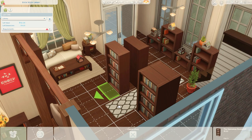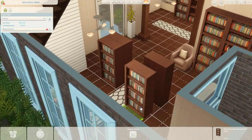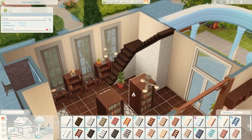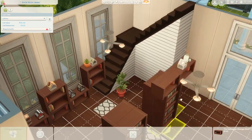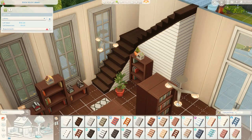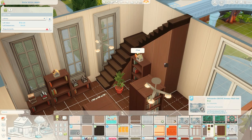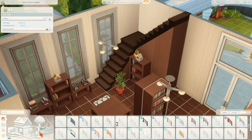Anyway, I'm getting distracted. I am going ahead and putting some stairs down here so that we have more of a study area upstairs, and downstairs is just for book browsing. I also thought about making the upstairs a kid place, friendly for kids, but if I was going to do that, I think I would want to use more packs because the base game kid stuff I don't love.